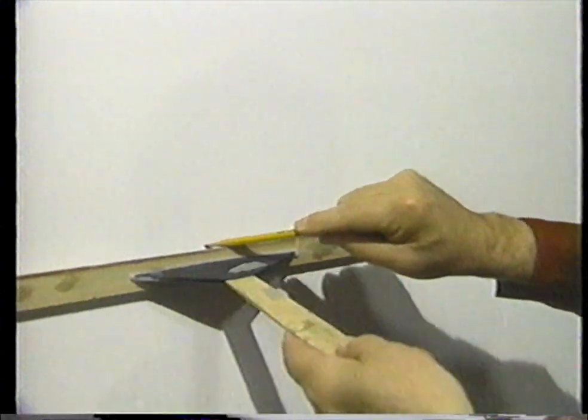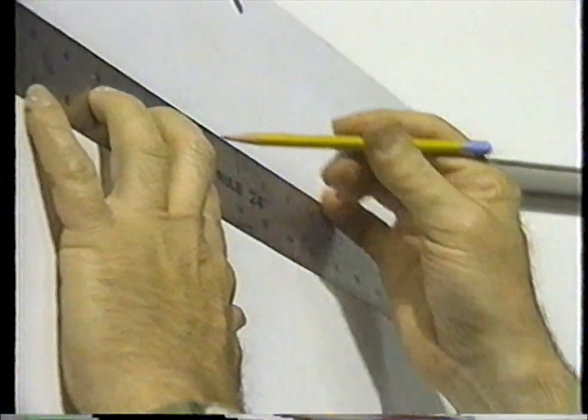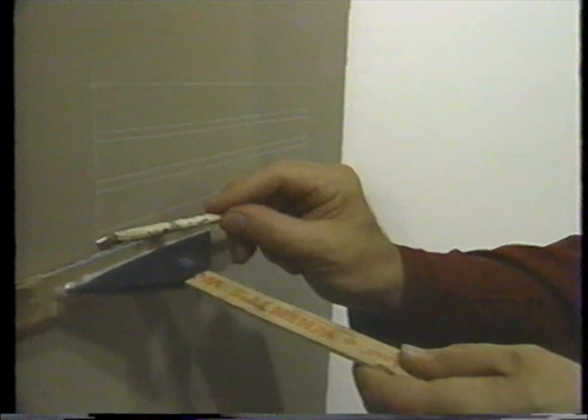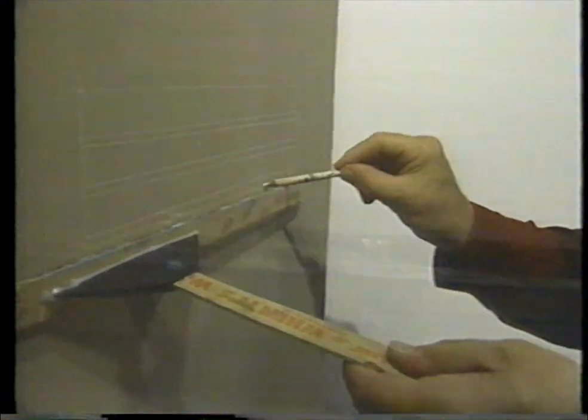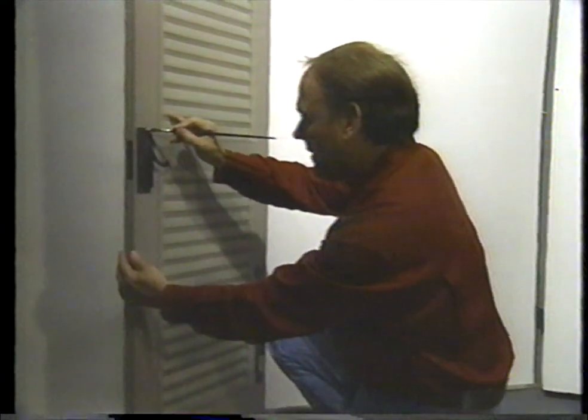When I'm preparing a painting, I create a plan so that I know exactly what I'm going to do before I do it. The more precise you can be about your drawing, the more illusion you can create. The tools that I use are the pencil, the paintbrush, the straight edge, but I guess the most important tool of all is the imagination.